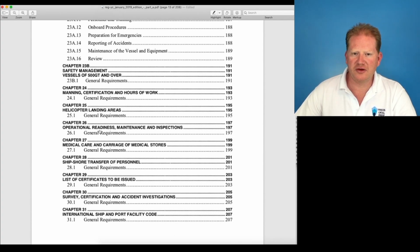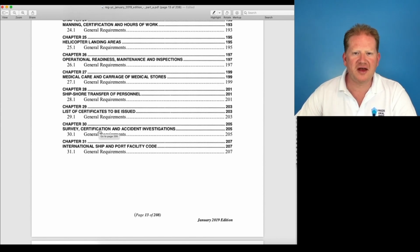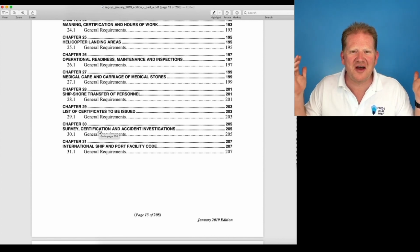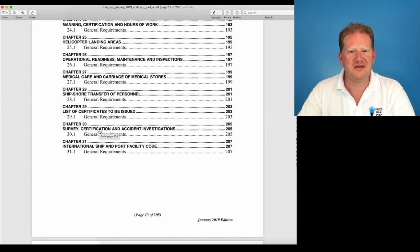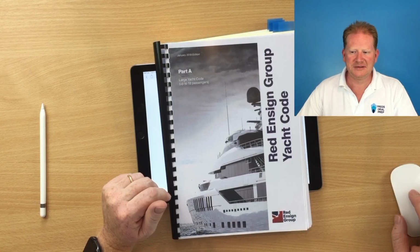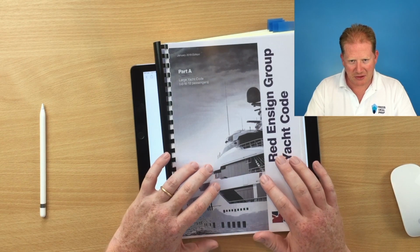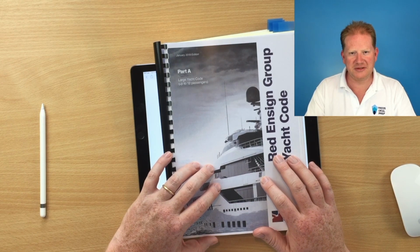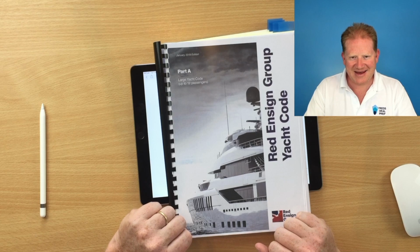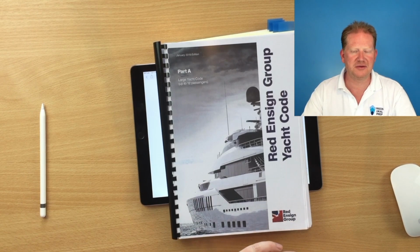ISM, we'll move on to that later on. Safe manning, we'll move on to that later on. And list of certificates to be issued under LY3 or Large Yacht Code. See, it's very easy. I may even be trying to update and saying LY3, but the Large Yacht Code. ISPS, how it's enforced. So basically, the Large Yacht Code is how we implement all the relevant international conventions and national legislation that ensures that a yacht is complying.